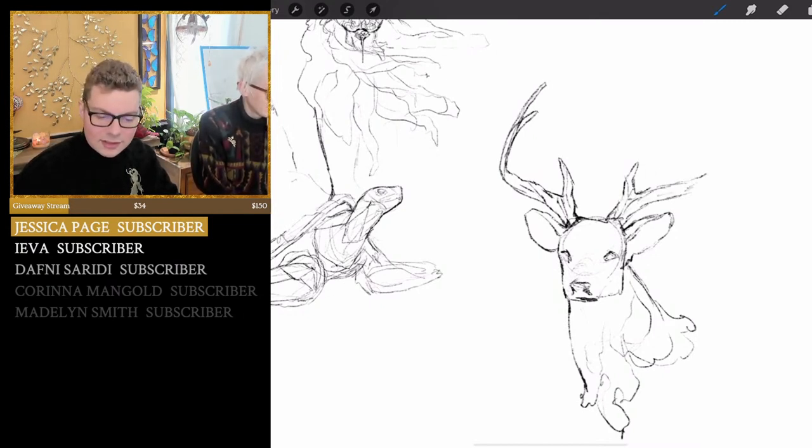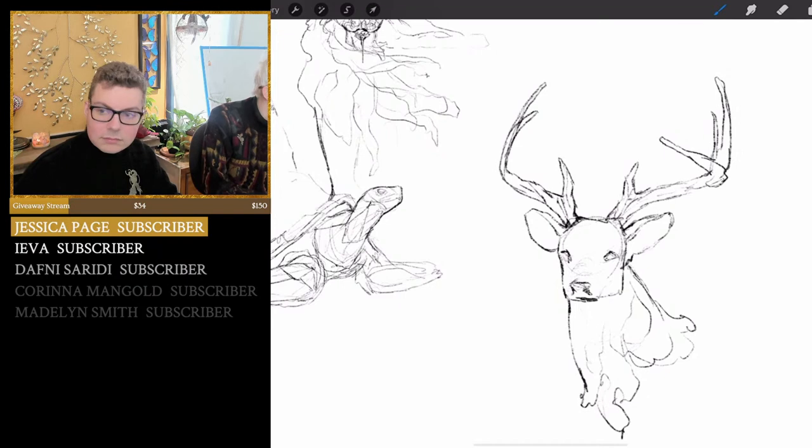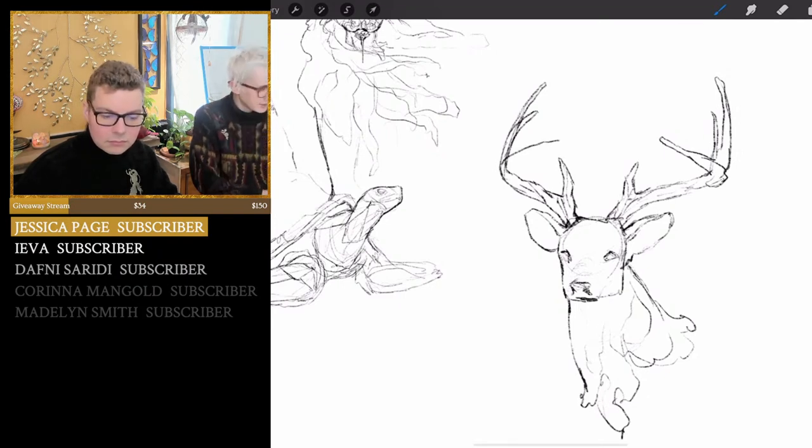So with crystal, if I was to make these antlers crystallized, I'll show in a second. Dark Souls has a few. Actually, that could be what I'm thinking of. Dark Souls has some really cool crystal ones.